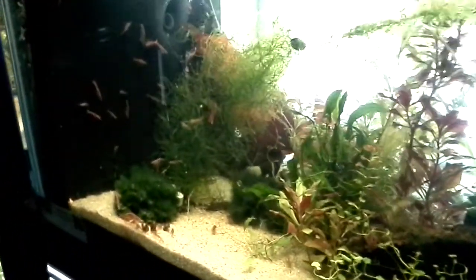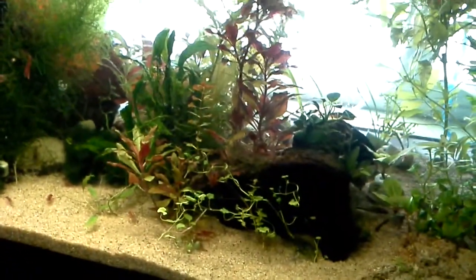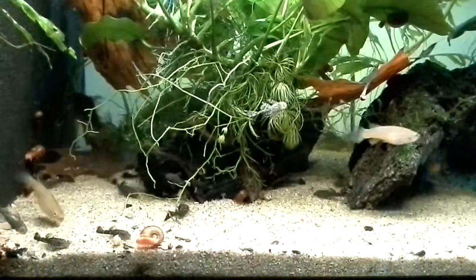Sorry again about the quality of the video. We have a couple of Otocinclus babies, and I have seen the Otocinclus spawn numerous times, so maybe more will show up.